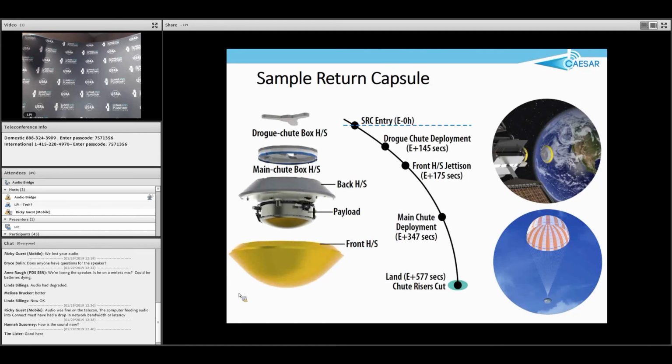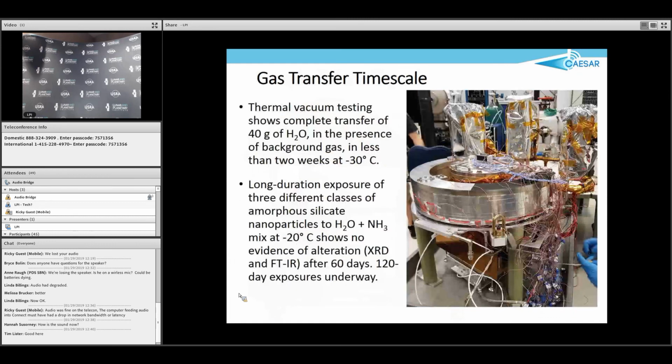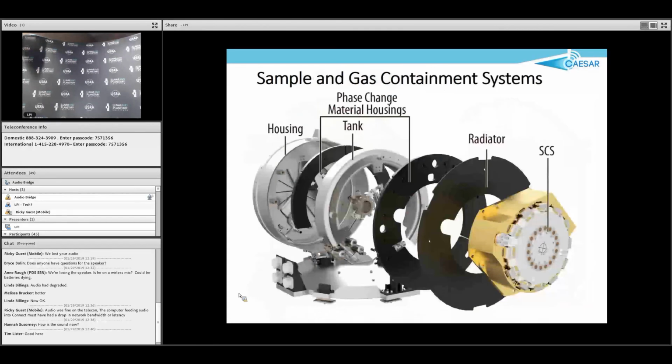And what we're trying to do is keep that sample cold all the way down to the ground and all the way into a cold storage unit on the surface. We don't want to melt any of the water ice that's in the sample, and jettisoning the front heat shield before any of that heat from the reentry soaks back into the sample is an enormous advantage and works very well for us. And our thermal design, we believe, will give us about 4 to 5 hours on the ground in Utah before we would have to worry about the sample melting.